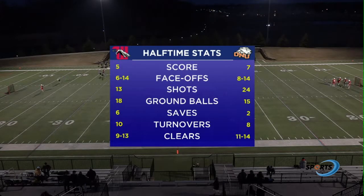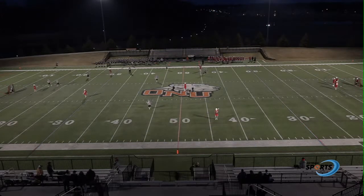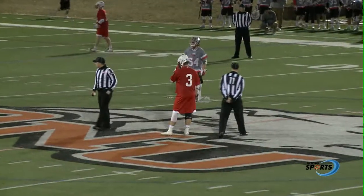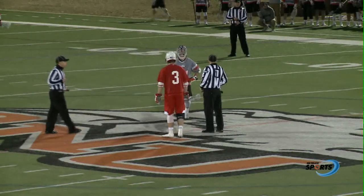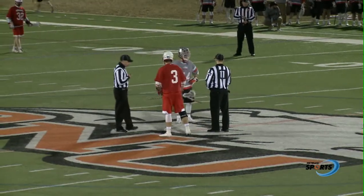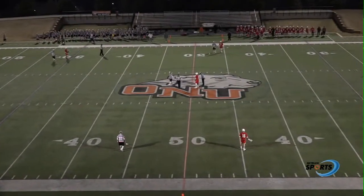Turnovers, fairly even. 10 for Wittenberg, 8 for Ohio Northern, and then on the clears, 9 of 13 for Wittenberg, and 11 of 14 for Ohio Northern. Both teams with 2 penalties, 2 minutes for Wittenberg, 1:30 total for Ohio Northern.